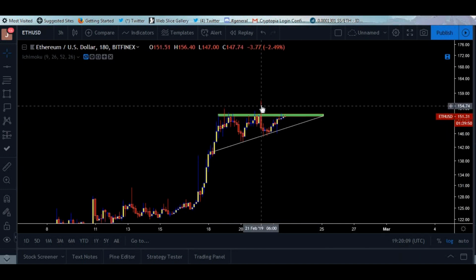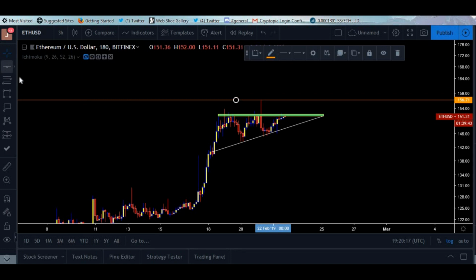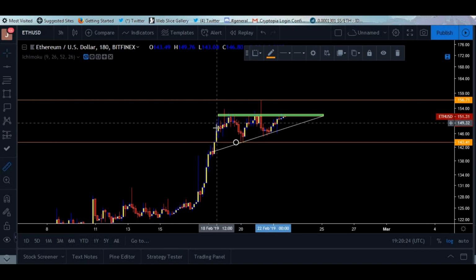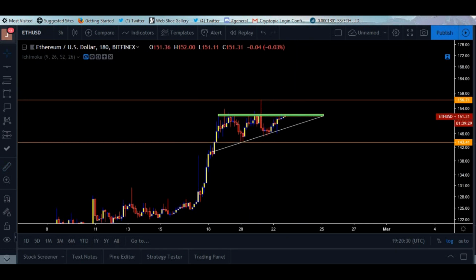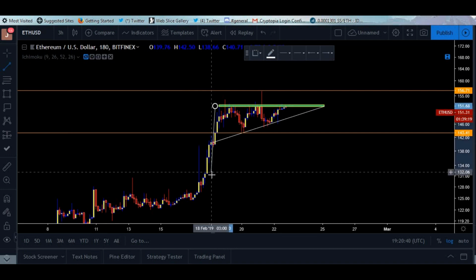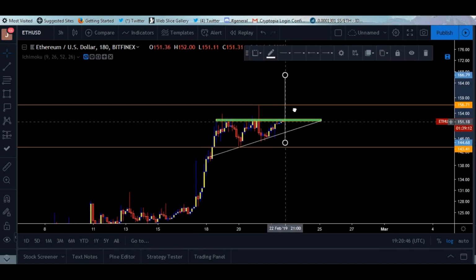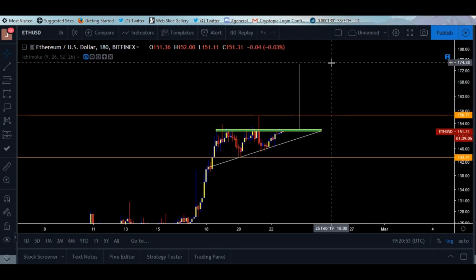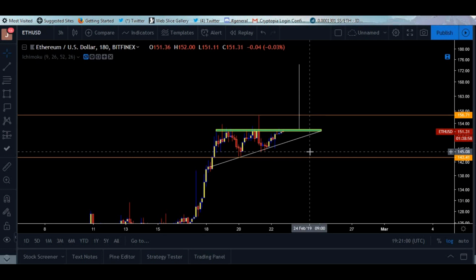We have another rejection wick around here, and what we need to look at is what we have this level to break and this level to break. So we are on the fourth day of consolidation. Majorly to take the targets, we have the height of this from here down to this low, and we drag this, put it on top of this place, and we have our target around 174. So these are what I'm looking out for in the next coming week.